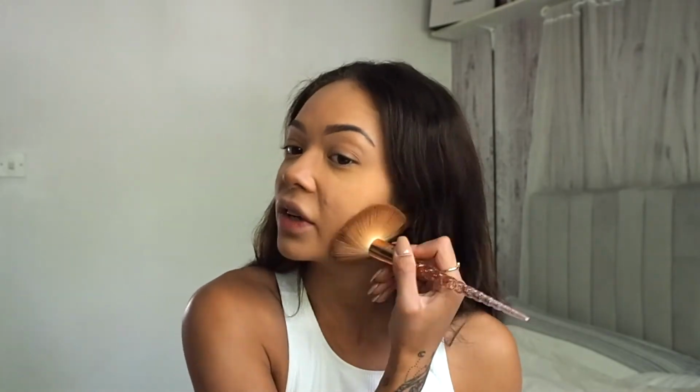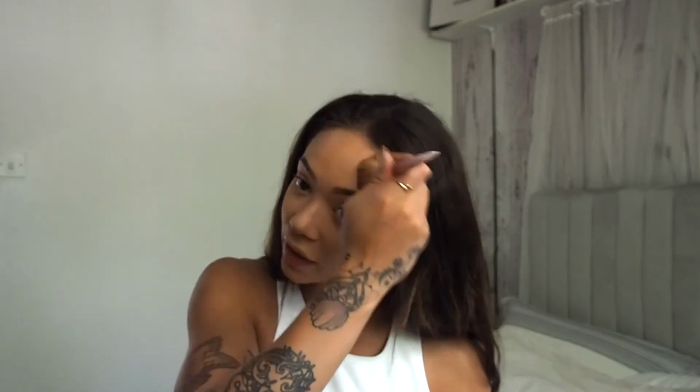Last but not least, almost, we're going to go back in with the bronzer, and I'm just going to do it just under my cheekbones so that it gives a little bit of definition. I don't usually contour on a day-to-day basis. I just do my nose, as I'm not really keen on my nose. But I am going to do a bit of bronzer just to give it a bit of definition. I'm just going to go under there, blend it in, and then just a little bit up here to round off my face.